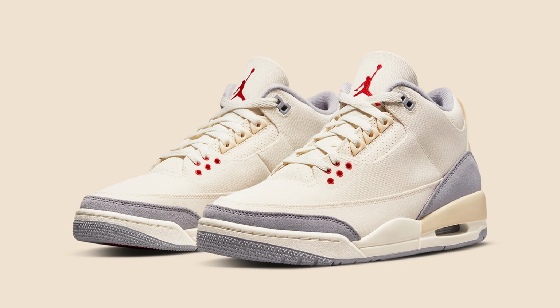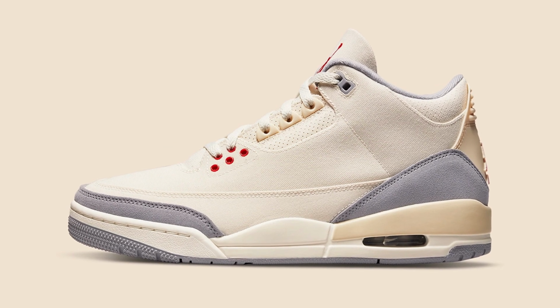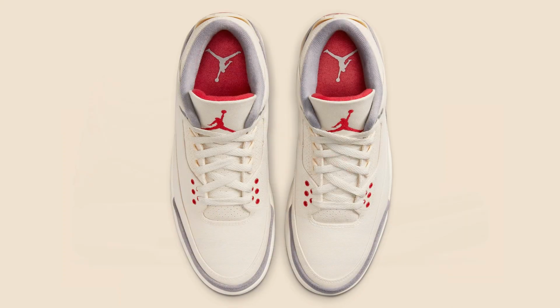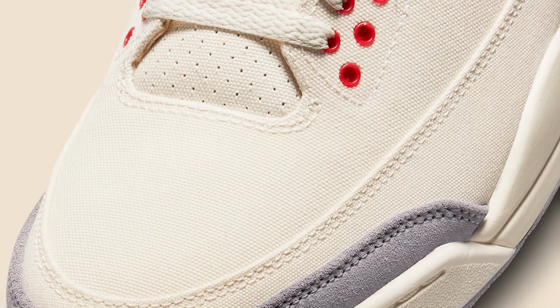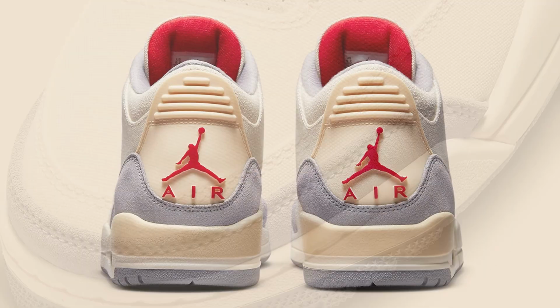And our number 3 shoe is actually an Air Jordan 3 as well. We have the Air Jordan 3 SE Muslin, the Muslin 3s. I actually had to look up what muslin meant, and I wrote it down here. It means a cotton fabric of plain weave. So some people also call these the canvas, because the muslin, the canvas material, is the main upper of the shoe, and it is a beautiful shoe.